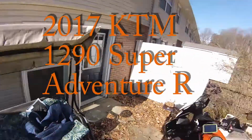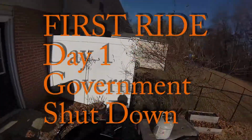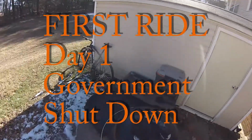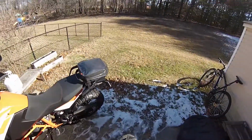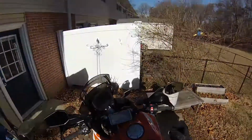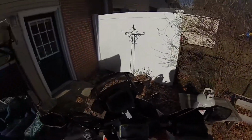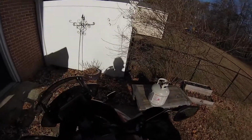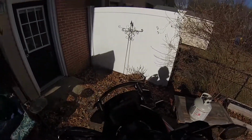Okay, so this is the first trip on the KTM. I just picked this up at the end of December. Haven't ridden it yet. It was snowing and icing the first day I got it. I didn't feel that comfortable riding it, so here we are. First day, get her fired up here.